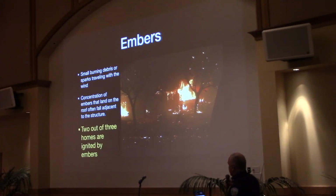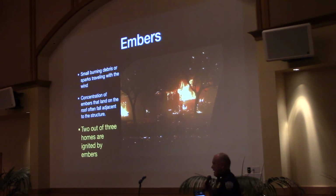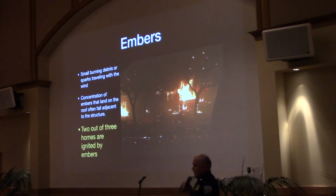As far as embers, they can travel sometimes a quarter mile ahead of the main fire front. If it's closer, there will be hundreds of thousands of embers potentially falling on your house, and all it takes is one to get in there.